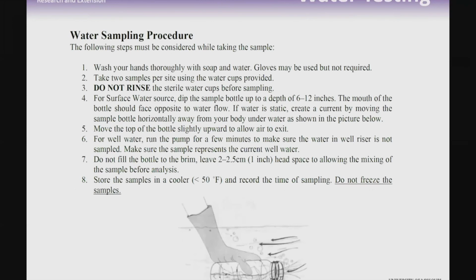And here's just some example procedure that's on the website. It is important when you're collecting water samples to do it aseptically. I'll tell you a true story. I was working with some growers in Missouri, some Amish growers, and they were having bad water tests. And we could not figure out why.